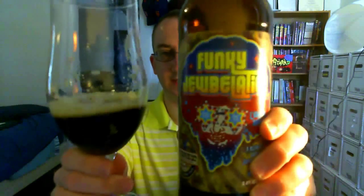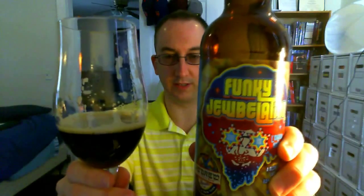Overall, I'm gonna go 17 out of 20 because it's impressive what they're able to do with this beer. That's a total of 4.2 on the RateBeer scale, which is a 9 out of 10 on my scale. 9 out of 10 is really good. It's not quite as good as last year, but this is still excellent. So 9 out of 10 for the 2015 Funky Jewbelation.